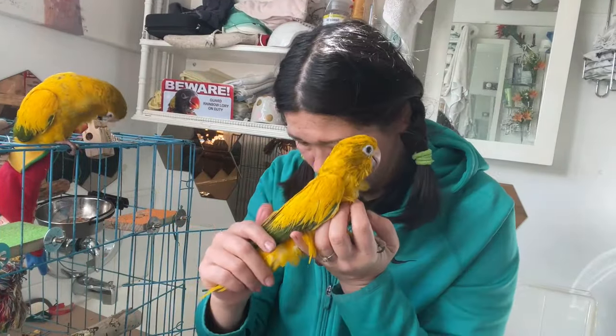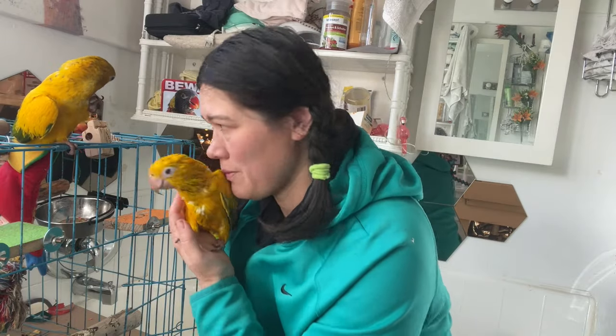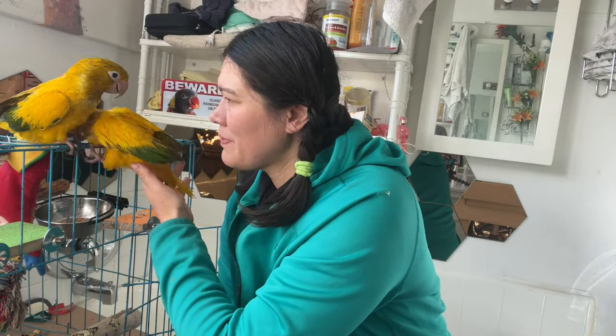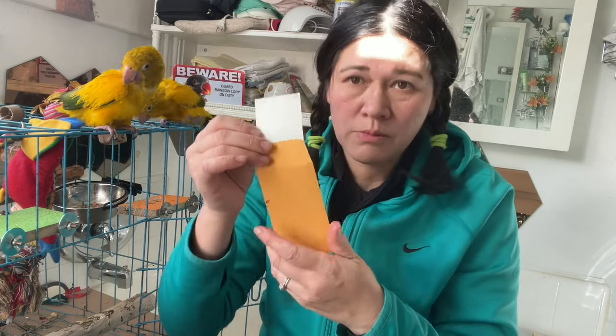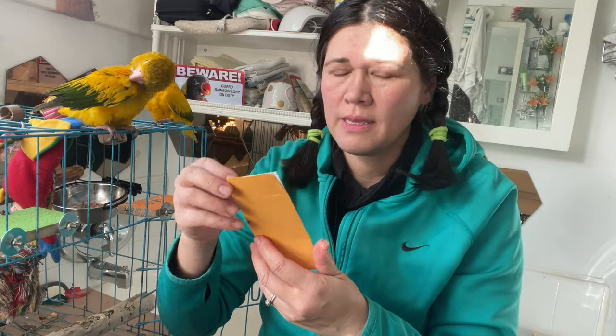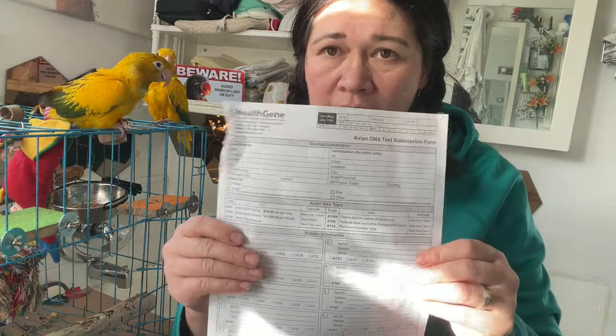We just need to test both of them. Wanna go back to your sister? Oh, I'm full of blood. This is his DNA card. Let's fill this out and then ship it off. Okie dokie. So this is his card. I'll put his card in the envelope, and all we have to do now is fill out this and then ship it out.